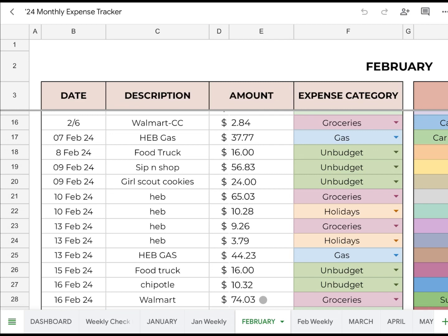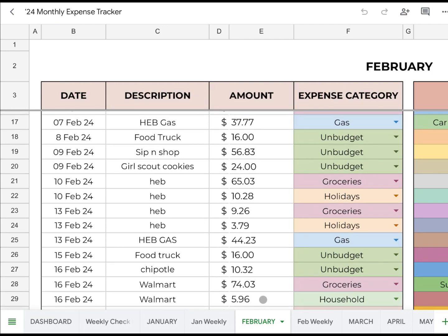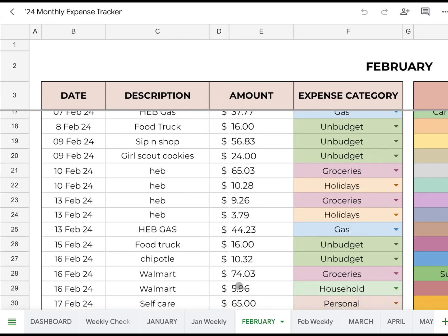After that, I did a Walmart delivery for $74.03. That was for groceries. And along with that order, I bought a household item. I don't remember what the household item was. I wish I could remember, but I can't. But I bought a household item and it was for $5.96. I bet you it's gonna come to me whenever I'm not doing this video anymore.